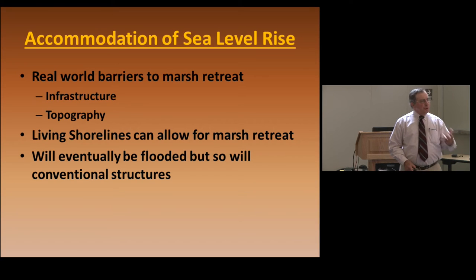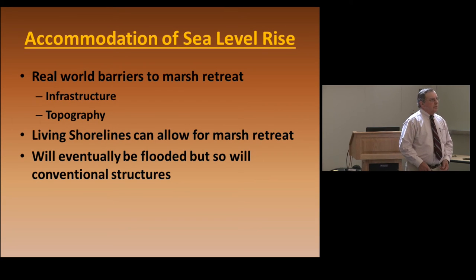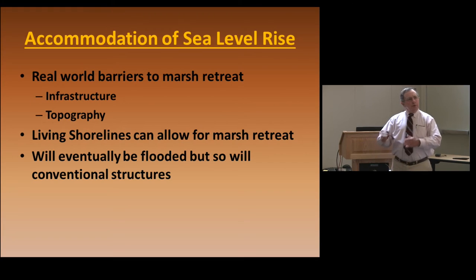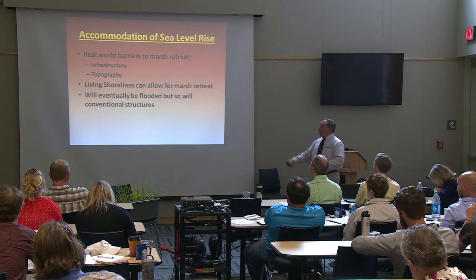Sometimes you can design it in there, it's fine, but if there's infrastructure in the way, or you have really high topography, it's really hard to factor it into a living shoreline. They can allow for marsh retreat if you've got the land side and the slopes land side to accommodate it.